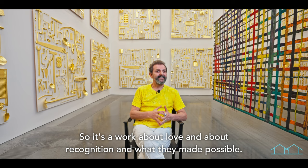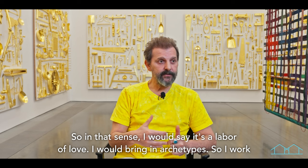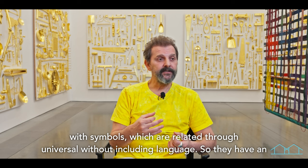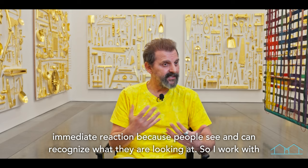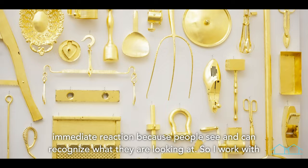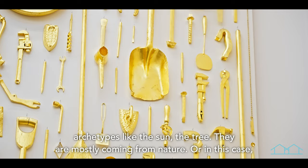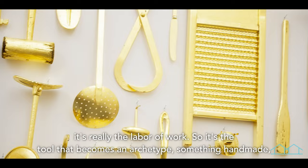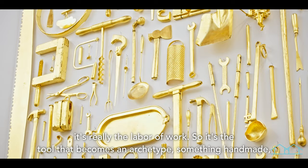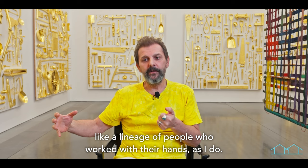So in that sense, I would say it's a labor of love. I bring in archetypes, so I work with symbols, which are universal, without including language. So they have an immediate reaction, because people see and can recognize what they are looking at. I work with archetypes like the sun, the tree. They mostly come from nature. Or in this case, it's really the labor of work. So it's the tool that becomes an archetype, something handmade, something that you can hold in your hand, something that relates like a lineage of people who worked with their hands, as I do.